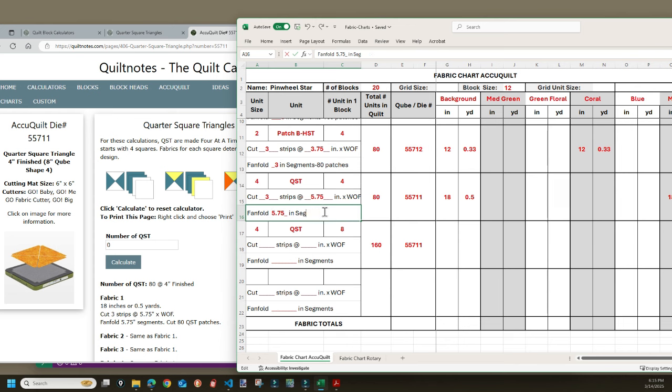Let me abbreviate this. And we need 80 patches. Now for the last one with the blue floral fabric, we're going to double fabric 1 here. So we doubled the yardage from 18 inches to 1 yard.